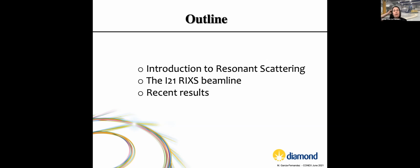I was thinking about what would be best for making the outline of this talk in this type of series. So I thought the best would be to introduce what resonant scattering is, talking both about elastic resonant scattering and inelastic resonant scattering so that the differences are clear, and why our motivation was to build this beamline and what we can take from this particular technique.